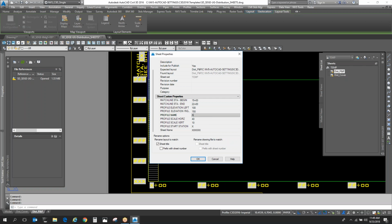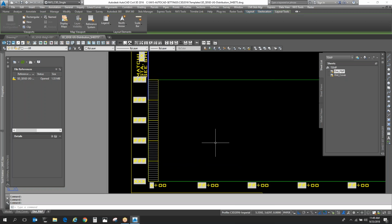Profile name, I'll call it A because it's my A alignment. Start station, 15. Sheet name, plan and profile, right? And then I'm going to hit OK. Nothing happened, right? All fields need to regenerate. So let's do regen all, REA.